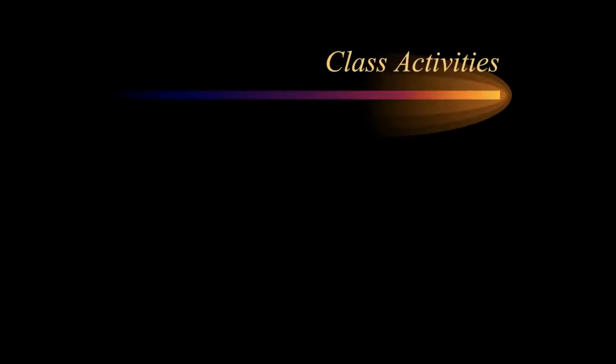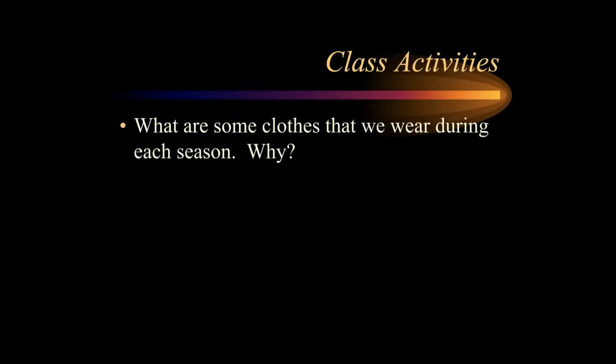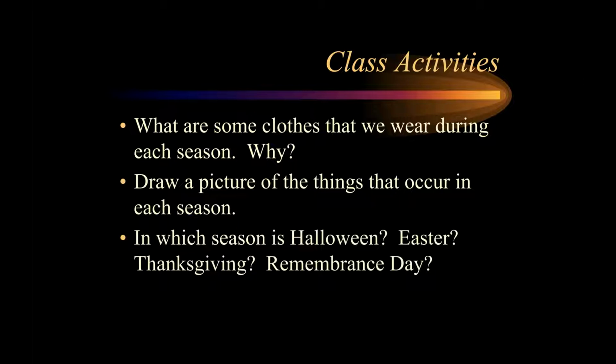Now, there are a few class activities that I want to mention that maybe your teachers will have you doing. One is your teacher might ask you, what are some clothes that we wear during each season? And hopefully you'll be able to tell them why. And then they may have you draw a picture of the things that occur in each season. That'd be nice. In which season do these holidays happen, like Halloween and Easter and Thanksgiving? And that last holiday, I still haven't had a chance to look up the day it is celebrated, nor the month. So I'm going to have to do some research to find out what season Remembrance Day happens in.